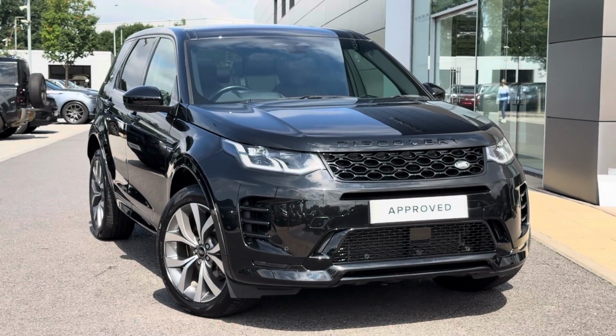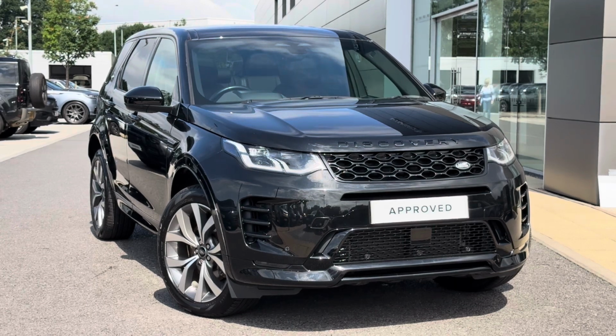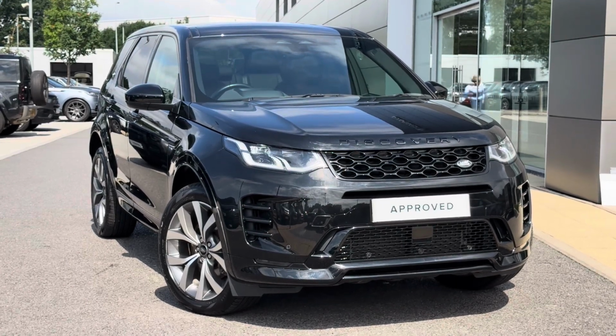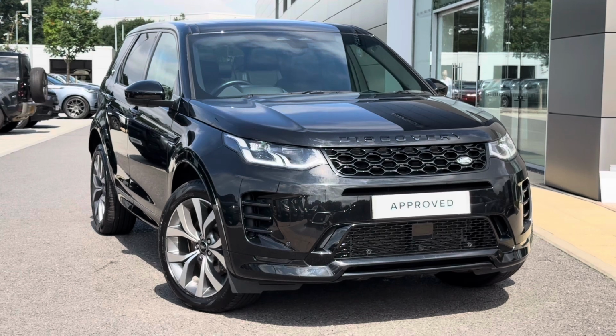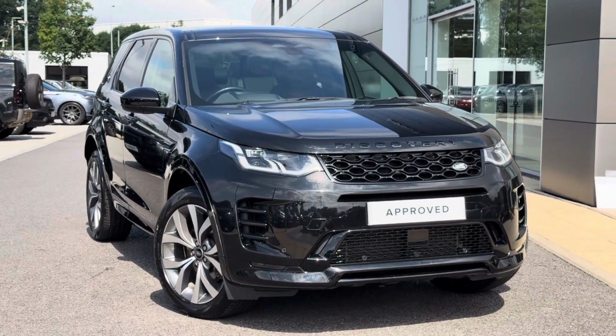Today I'm going to be taking you around the approved used Land Rover Discovery Sport P300e Dynamic HSE. This vehicle features a 1.5 petrol plug-in hybrid engine, which is seamlessly mated to an automatic gearbox and is seen here today in the absolutely sleek Santorini black.